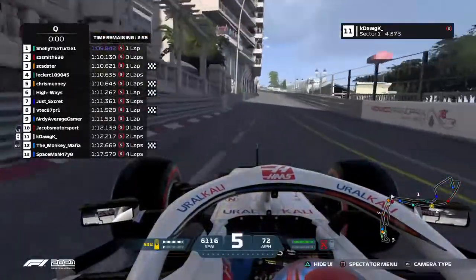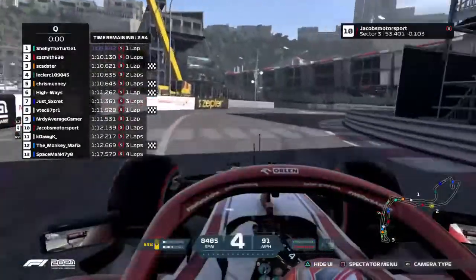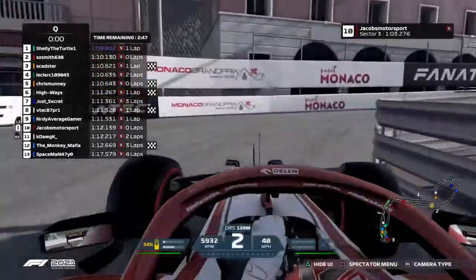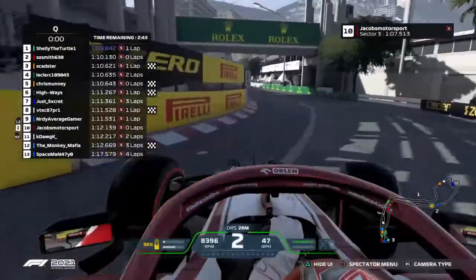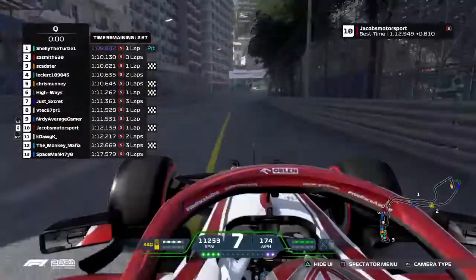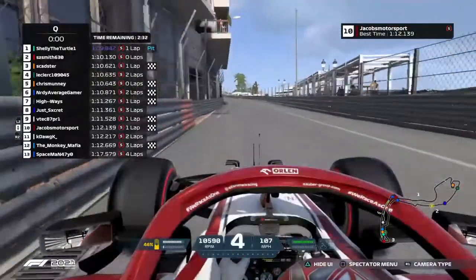Cannot improve from 11th place. And Scats are behind as well. Here's JKeSport Motorsports next to cross. 1/10 up through the first 2 sectors. And JKeSport Motorsports cannot improve from 10th.